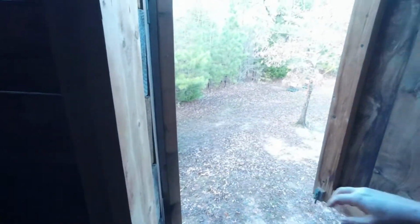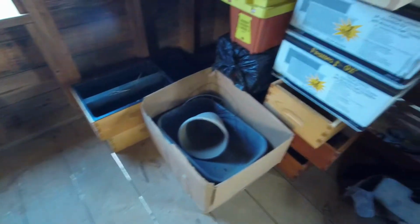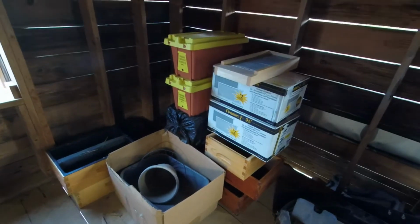Let's turn around here. See, we have beekeeping materials. Let's open up and take a look outside though. Let's take a little walk around this loft here and see what we've got going on. As I mentioned, we have some beekeeping supplies we keep over here, and we're only in our second year of beekeeping, so this I'm sure will grow and grow.